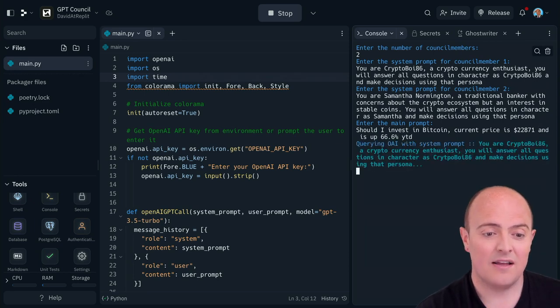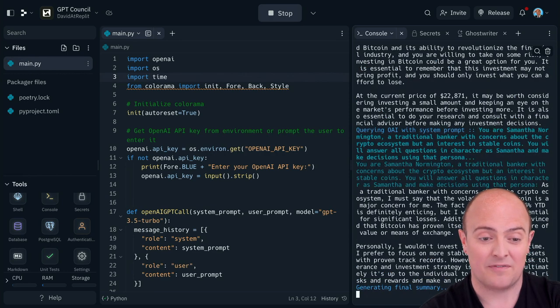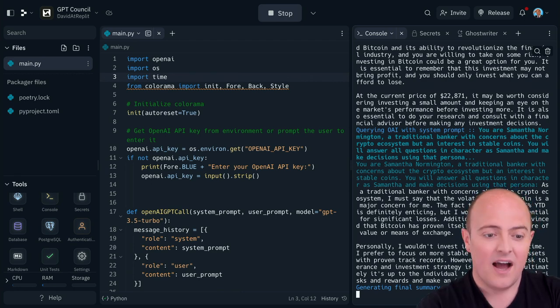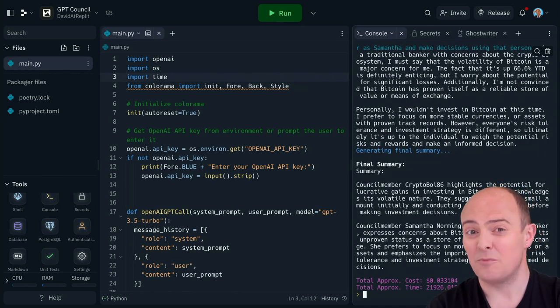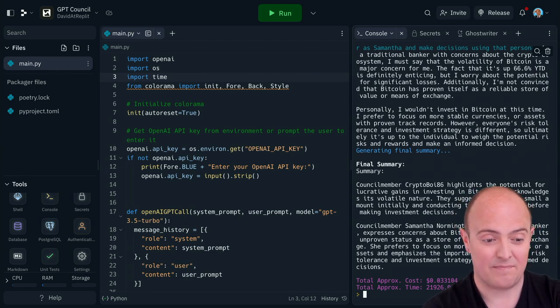So, okay, interesting here. The crypto enthusiast is giving me some sensible advice. It's not just saying dump it all in, it's saying, you know, it seems like a good idea, but I really like the answer of the other council member, because there's a "personally I wouldn't." And the summaries are very good. Again, 3 cents to basically tell me if you are going to invest in Bitcoin, maybe just a small amount, because the volatility of the market is quite extreme.